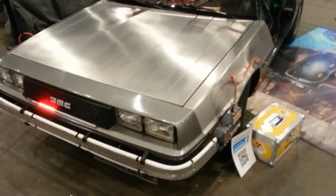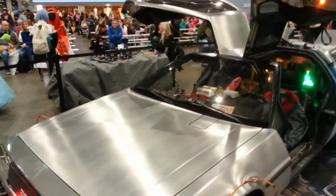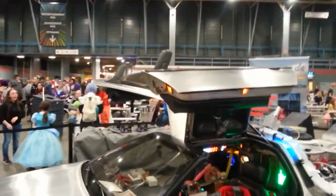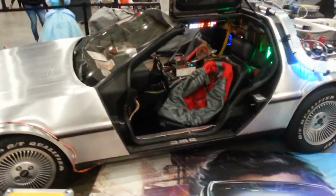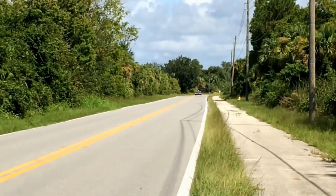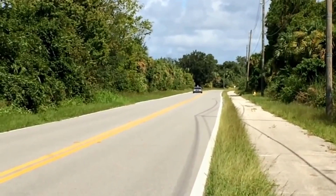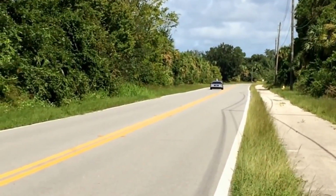But according to Doc, if you want to travel back in time or in the future, you have to hit that 88 miles per hour and send Einstein into the future for you. Just by a couple of minutes.